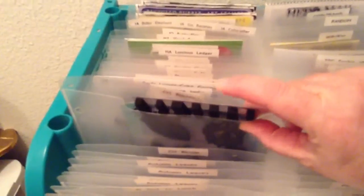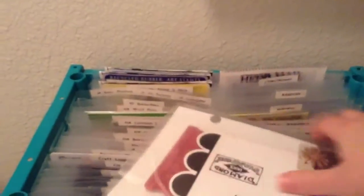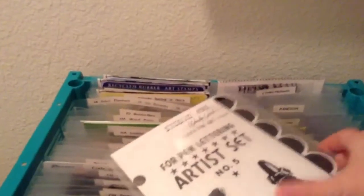So, I have my Tim Holtz stamps, the foam ones, and those are thick, so they fit in really good. I also have my Wendy Vecchi Studio 490, and because hers are actually long, I cut them, and then I have them doubled in there. So that's all her stamps. And sometimes if there's a picture included for how she's used something, I'll add it to there as well, into the plastic.